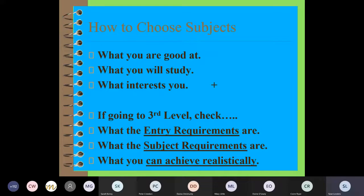What will you study? What are you interested in? Because you'll study it if you're interested in it, and the more you work on it, the better you get at it. What are your interests? And those could be your interests outside of school. So if you like tinkering with cars, or building something, or if you really like baking and cooking at home, you'll find that there are subjects that link in with the types of things that you're good at.